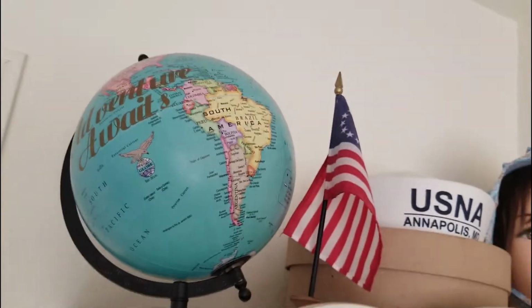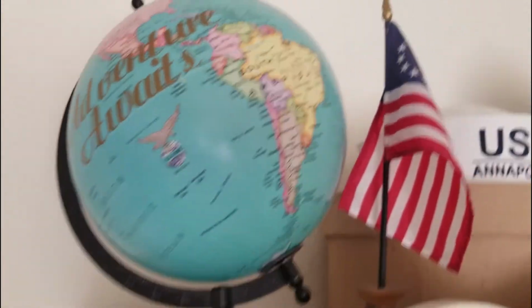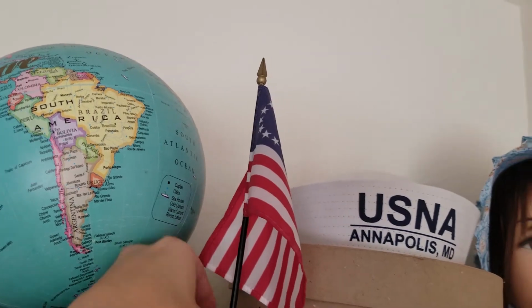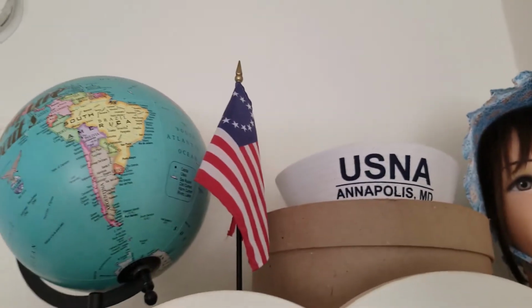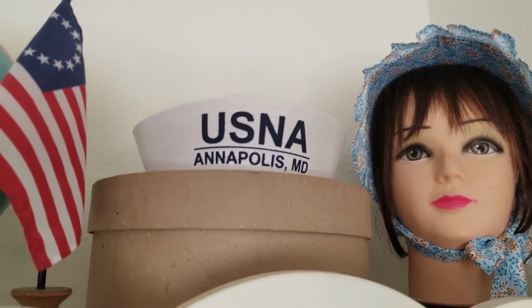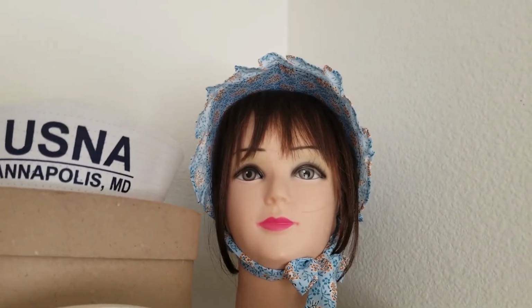On top of the bookshelf, we put our globe for inspiring travel. Adventure awaits. We have a fun little colonies flag that my son picked out here, when we went to Philadelphia and saw Betsy Ross's house. And then that's from Annapolis in Maryland, the Naval Academy. And then that little bonnet is from Asheville, North Carolina.